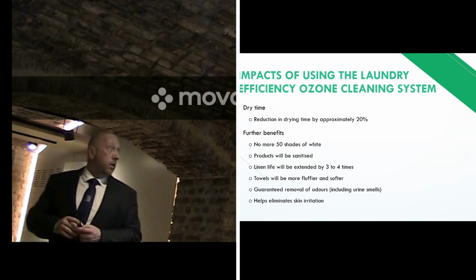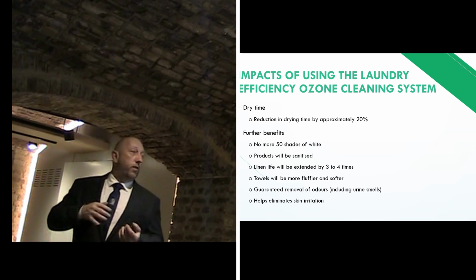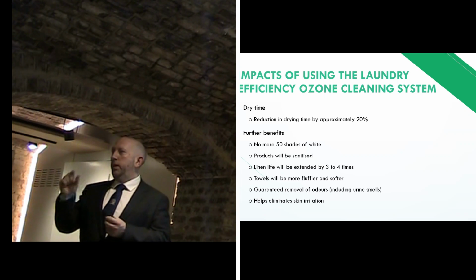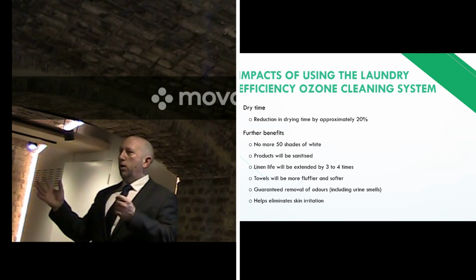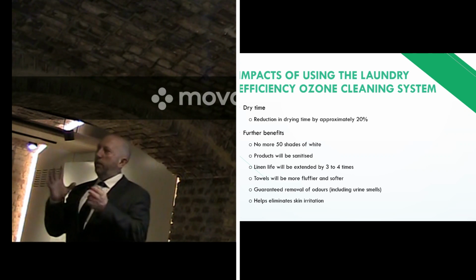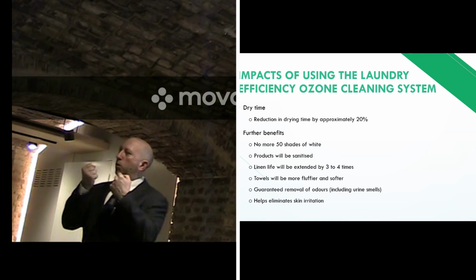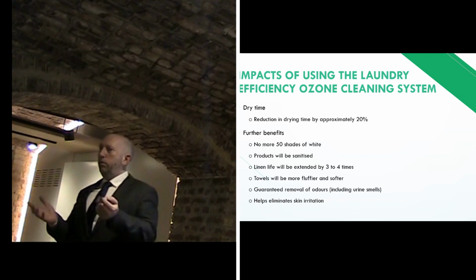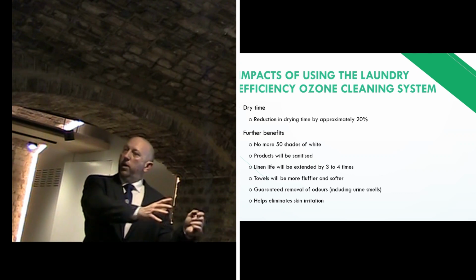Drying time. In drying time, we can actually reduce time by 20%. How that works is, as linen goes through the processes, it coats up with the chemical. You don't always get all the chemicals out, so you get chemical retention. That chemical retention holds onto the water, which then goes into your dryers. So if you've got a typical load of 100 kilos, you'll be taking around 75 kilos of water on top of that into your dryer.